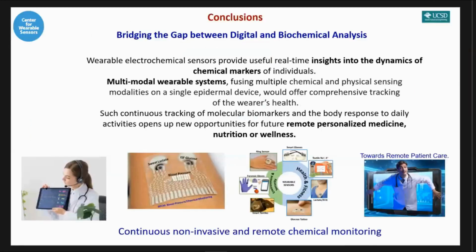So all this capability, and I hope I gave you a flavor, that we have now a variety of chemical sensor platforms following metabolites, electrolytes, hormones. We do a lot of security. We mentioned nerve agent yesterday, so we have a lot of defense application, and then combine it with other modalities like blood pressure, ECG, or temperature. So we are fusing the chemical information with the physical one on a single device to get more comprehensive information tracking of the individual's wellness, nutrition, or health.